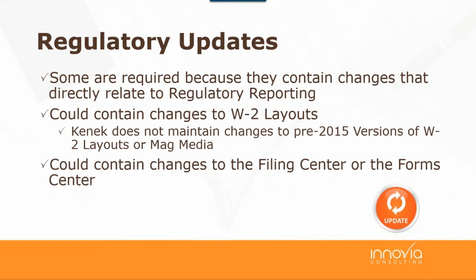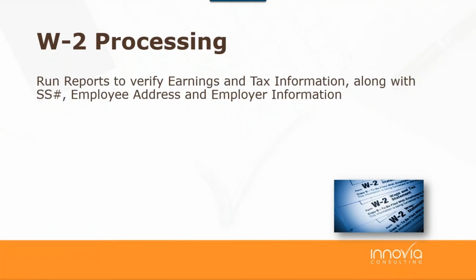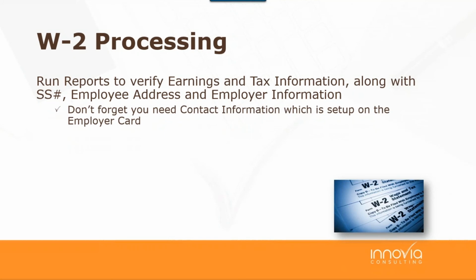So there might be changes in the file that's getting uploaded to the filing center, or there may be changes on how you access the form center. W-2 processing. Again, run your reports to verify earnings and tax information. You want to verify you've got everybody's social security numbers, they're correct, employee address information, and that you have all your employer information together. Don't forget that whoever's processing W-2s or who's going to be the main contact has to be entered into NAV, and that's found on the employer card.